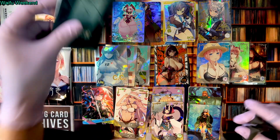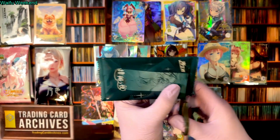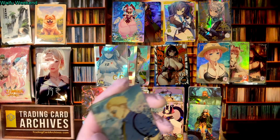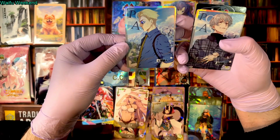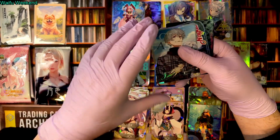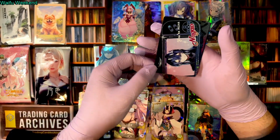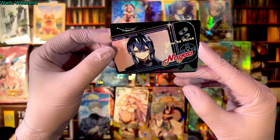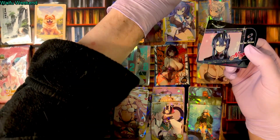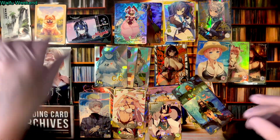Why don't we go ahead and cleanse the palette a bit and open a husbando one? So like I said, these are a very interesting thing. These are waifu cards, but with male anime characters. And you'll see it's exactly the same thing. Precisely the same concept, right? Cutie. Here we have You're Mine, Nagao. That's a really well done card there. So that's a UR. So there you go. Look at that.